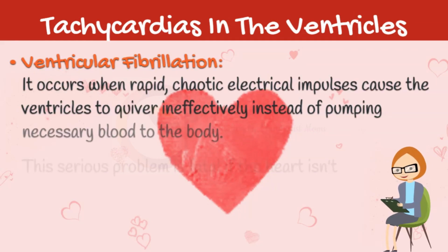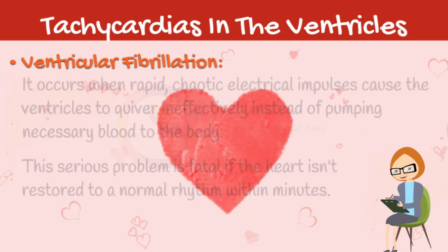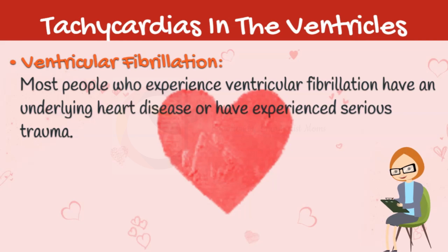Upcoming is ventricular fibrillation. Ventricular fibrillation occurs when rapid, chaotic electrical impulses cause the ventricles to quiver ineffectively instead of pumping necessary blood to the body. This serious problem is fatal if the heart isn't restored to a normal rhythm within minutes. Most people who experience ventricular fibrillation have an underlying heart disease or have experienced serious trauma.